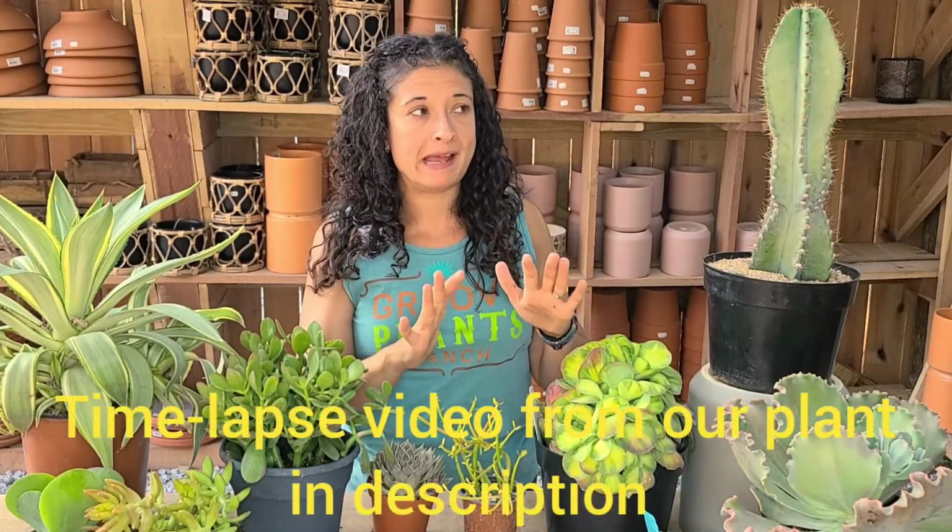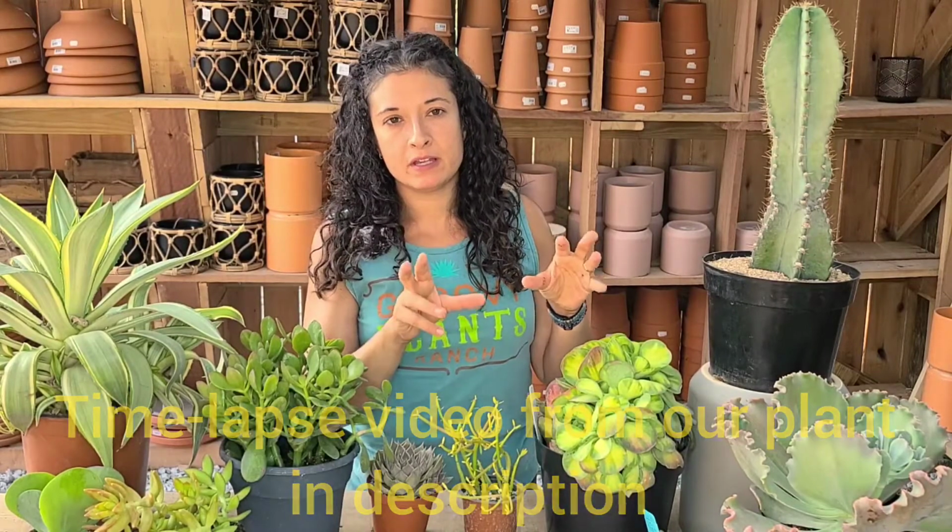So we have an enormous one in our greenhouse, and it is just about to bloom. It has, I think, 5 or 6 really big blooms about to burst. When it does bloom, that flower happens at night, and it only lasts for one night, but the plant will continue to produce blooms for a period of time.